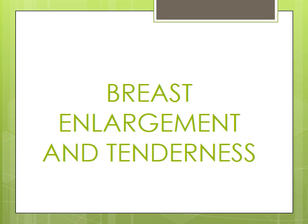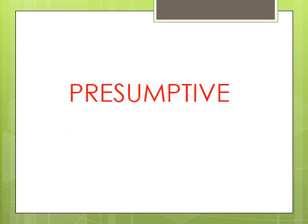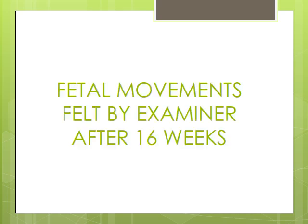Breast enlargement and tenderness, presumptive, probable, or positive? What is it? Presumptive. One can presume she's pregnant because not a whole lot of things do cause breast tenderness, but some things can. So it's not a positive or even probable.